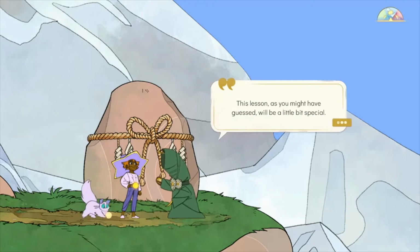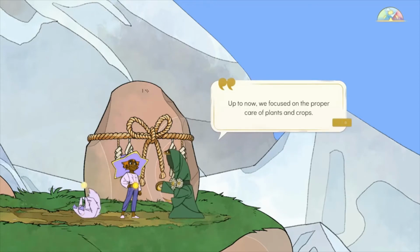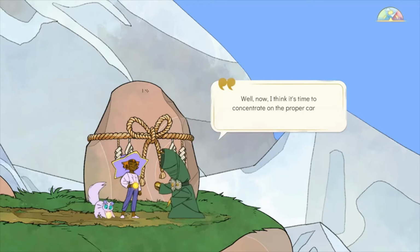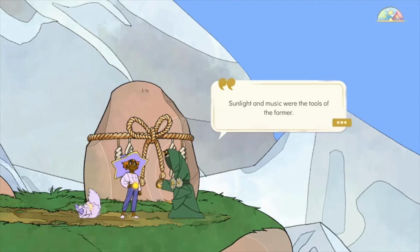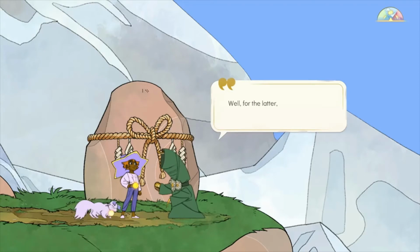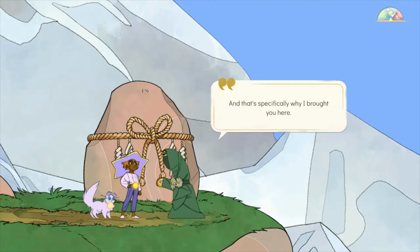This lesson, as you might have guessed, will be a little bit special. Up to now, we have focused on the proper care of plants and crops. Well, now, I think it's time to concentrate on the proper care of one's mind. Sunlight and music were the tools of the former. Well, for the latter, our tools will be the act of meditating. And that's specifically why I brought you here.